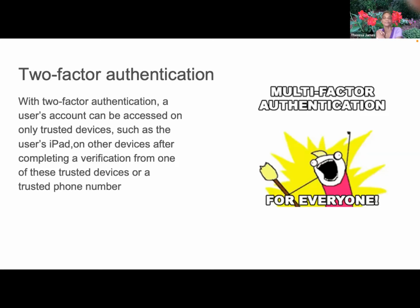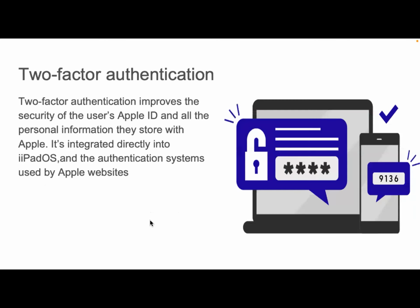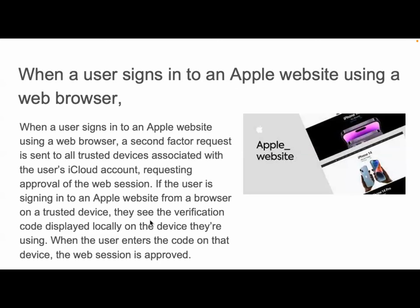All right, I see Edward. I don't know what happened, but I'm going to move on now. As far as signing onto your device for the first time, I think all of you have gone through it because you're now owners of the iPad. And so you all had to have your Apple ID and password in place with the code. So I'm going to jump over that. I'm also going to jump over two-factor authentication because we talked at length about it. So let's talk about this here.